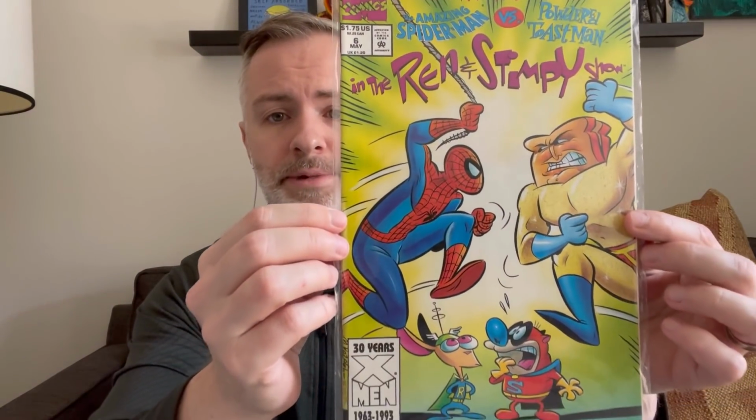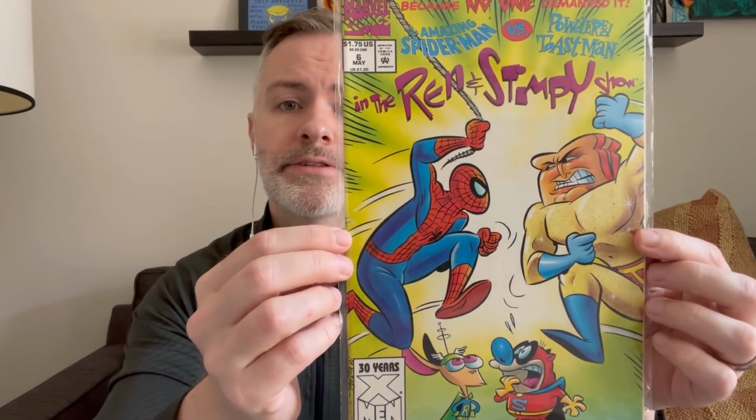What can you do? All right, not too many more, but just still a stack. Ren and Stimpy Show number 6, Dan Slott doing Spider-Man for the first time, and the first appearance of the Powdered Toast Man. Batman Annual 25. This is, I believe, the origin of the Red Hood and how he comes back. Jason Todd comes back to life.